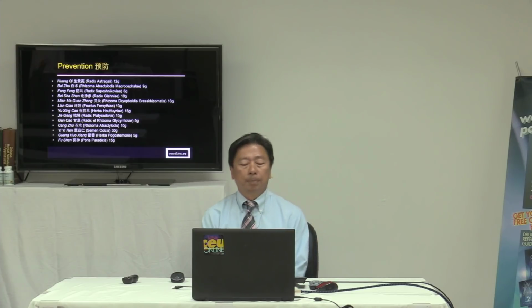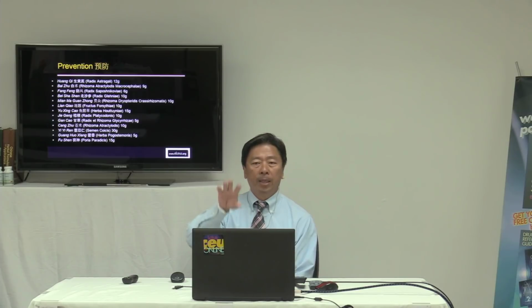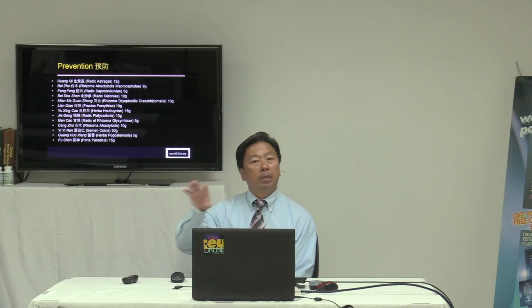So for prevention, according to Wuhan Union Hospital, once again, if you look at the first three herbs, it's the same as the previous case. Huangqi, astragalus, Bai Zhu, Atractylodes, and also Fang Feng, saposhnikovia, right? So once again, this is the Yu Ping Feng San, the jade windscreen powder. So the idea is the same. There is a consensus that this is the best structural foundation to start with.